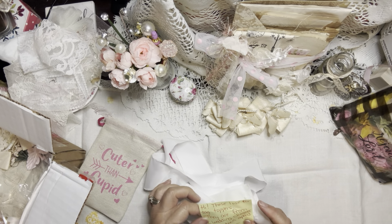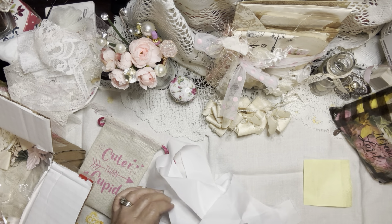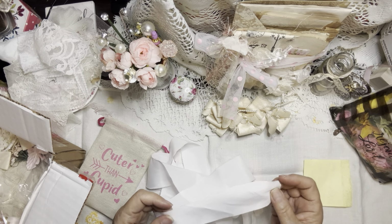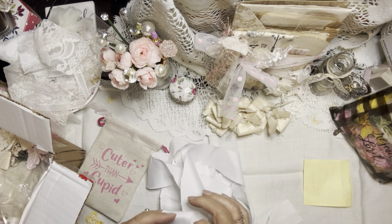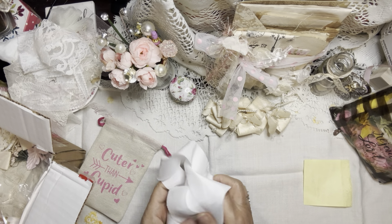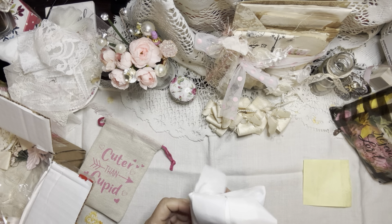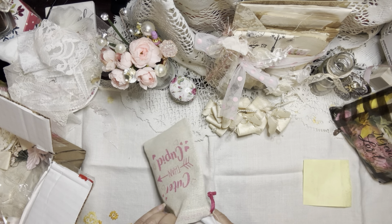These she uses for tag toppers. They're from two wedding dresses that she took apart. Oh, that's perfect. Those have enough substance to hold up for a topper. Those will be beautiful. That's some gorgeous bridal satin. How pretty. Those would make pretty flowers also.